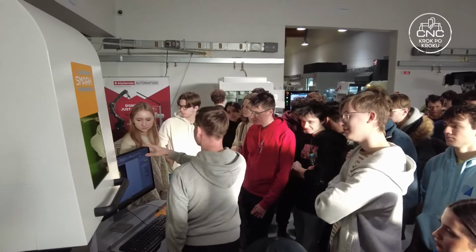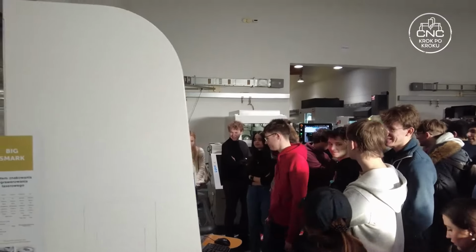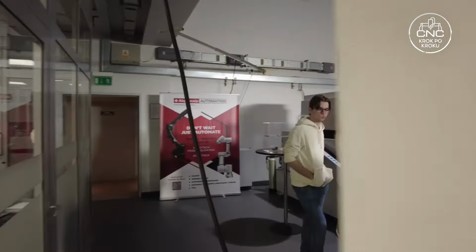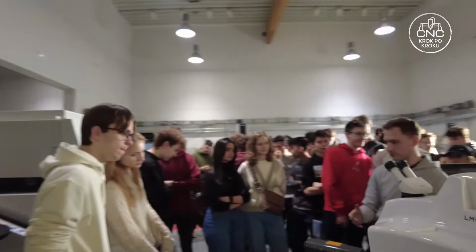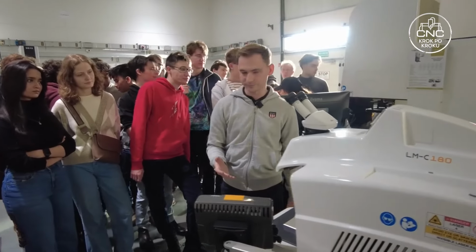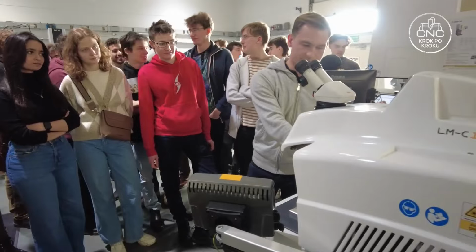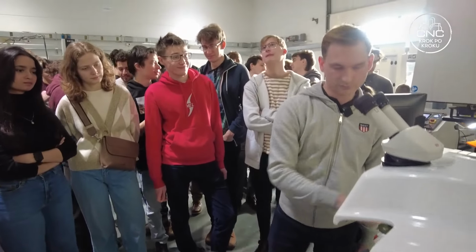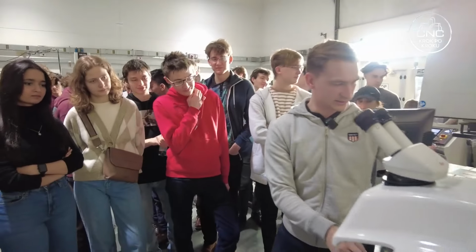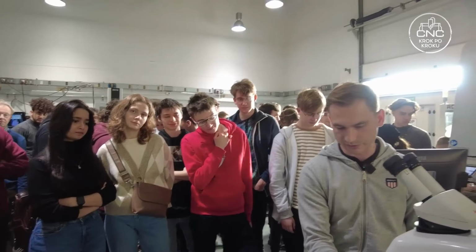Okay. And we have the welding machine. Here we have the CNC welding. We can make a program for the welding. We don't weld here because it's not safe. Okay. We can weld with the spindle. The gas is argon. We need to bring argon to the spot.